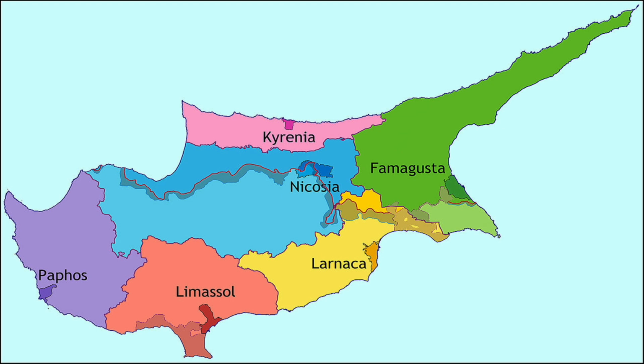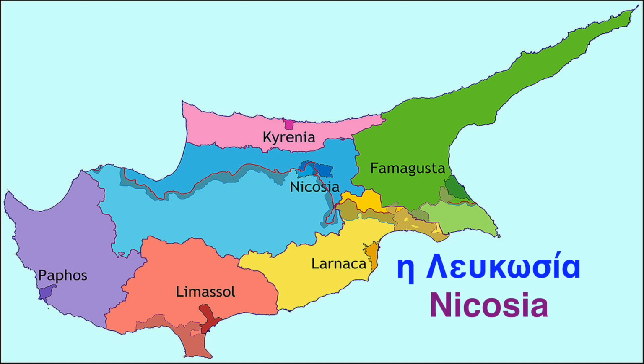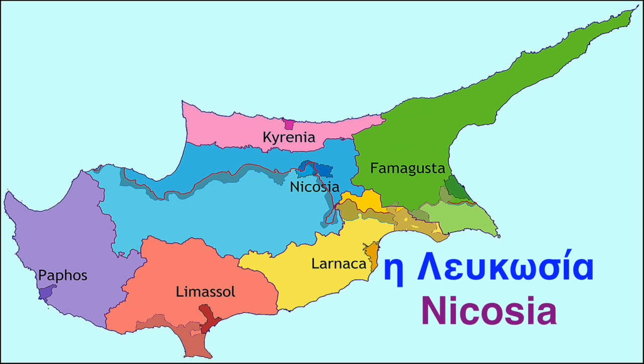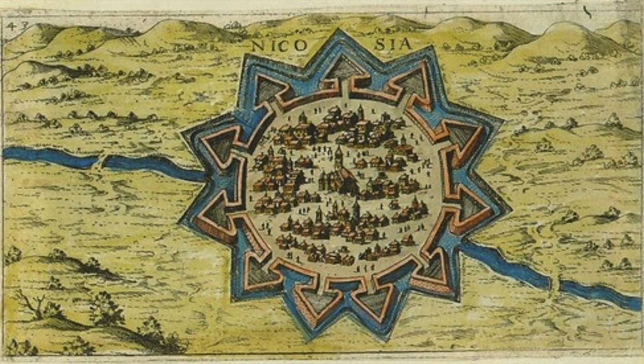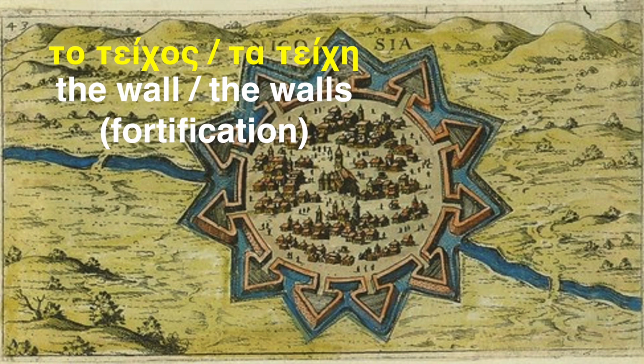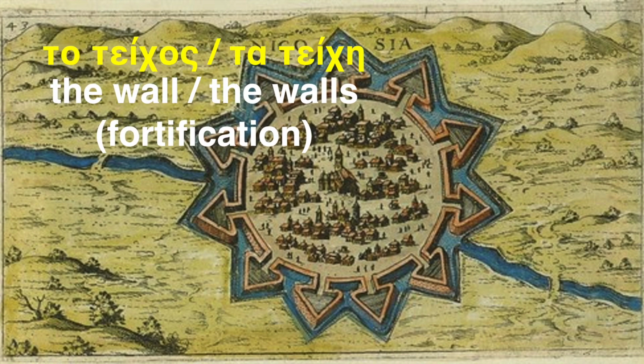Ready? Let's go! Nicosia is the capital of Cyprus, and it's the only town that is not by the sea. Lefkosia. The old town is surrounded by walls. Το τείχος, plural, τα τείχη.